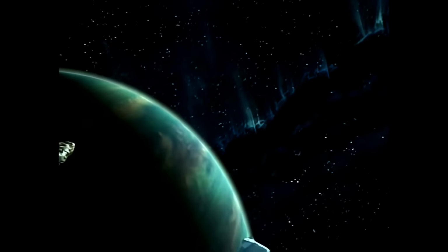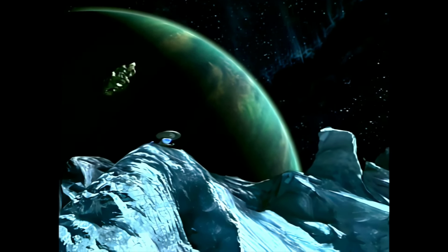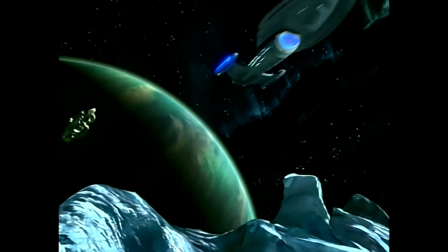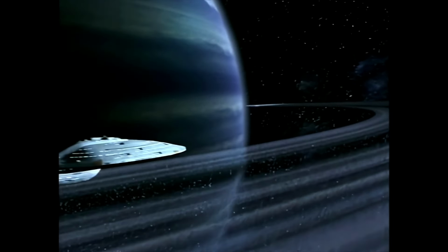The Voyager's sleek aerodynamic hull design allowed for efficient travel through both space and atmospheres. The ship's warp nacelles could adjust their position to optimize warp field geometry, enhancing efficiency and speed.